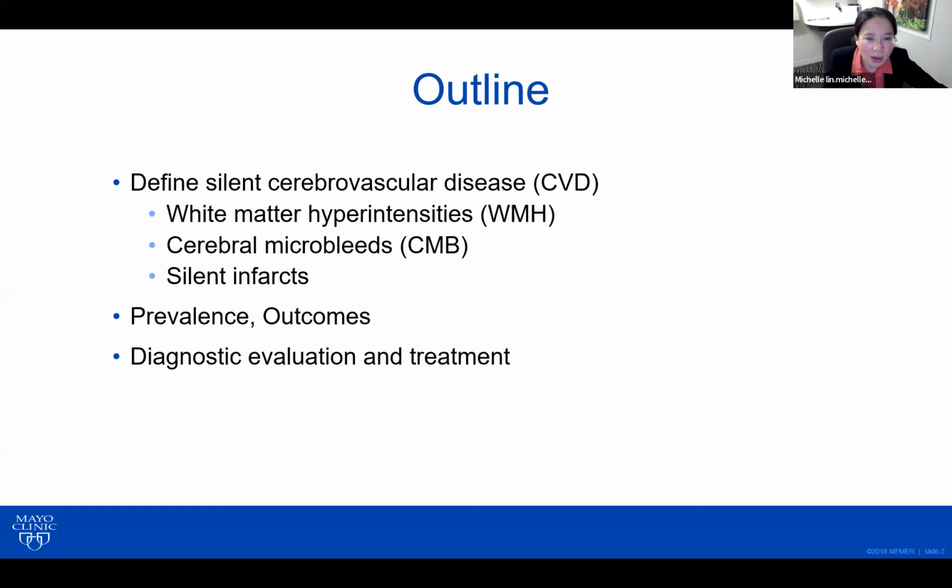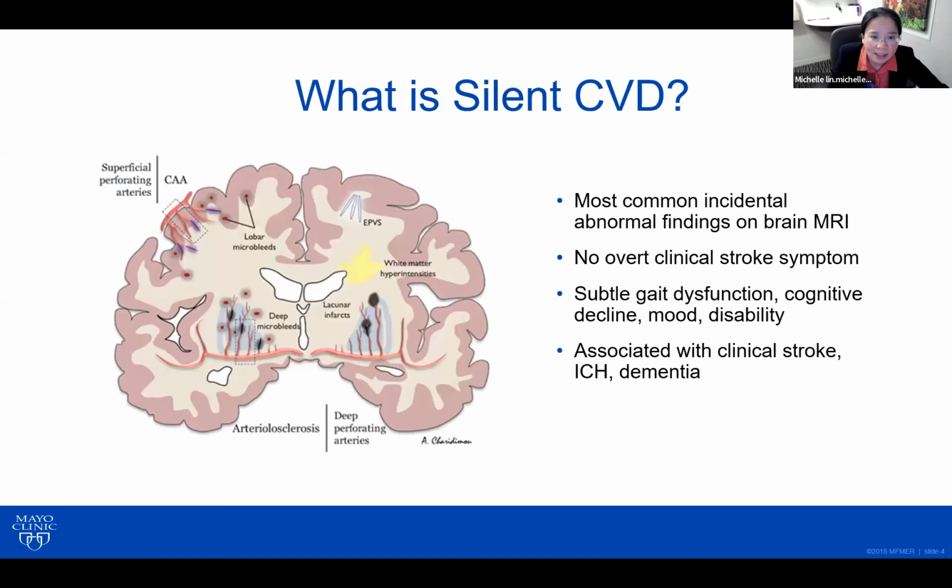So here's the outline of the talk. I'll start by defining what silent cerebral vascular disease is, focusing on the three cardinal types, which are white matter disease or white matter hyperintensity, cerebral microbleeds, and silent infarcts, and the prevalence and the outcomes associated with cerebral vascular disease, and diagnostic evaluation and the treatments.